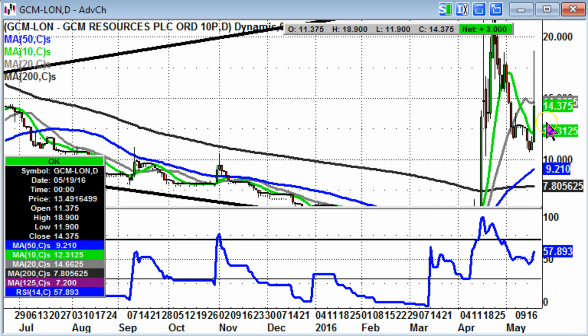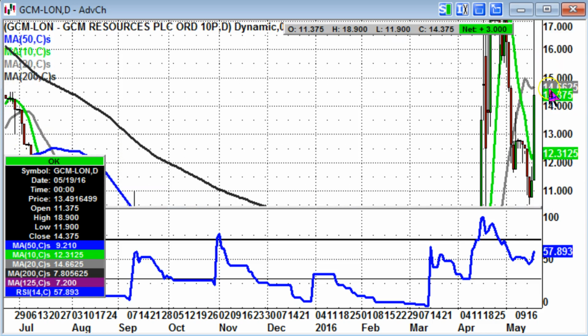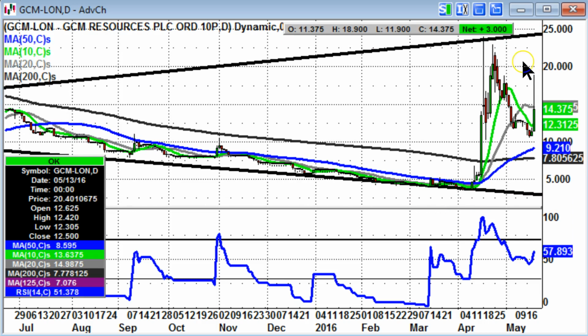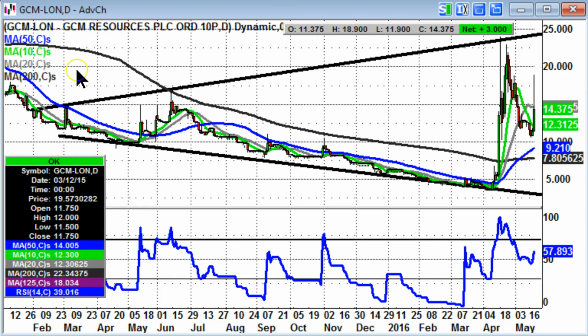End of day close above the 20-day moving average at 14.66 should be enough to take us up to a new leg as high as 25 pence at the top of this rising or broadening triangle from the beginning of last year. Only back below the 50-day moving average at 9.21 pence is outright bearish. You can see that there's been a golden cross buy signal between the 50 and 200-day lines earlier this month, just to give us a bit more confidence. RSI also back above the neutral 50 level.